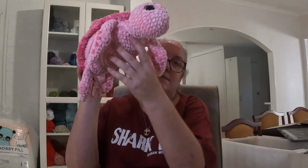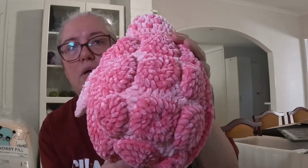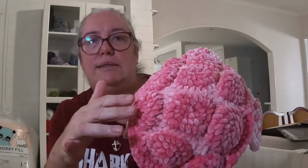It is quite complicated but I got there in the end, and I had put it off because I looked at the pattern after I bought it and I got scared. I'll be honest, I got scared. So this is Matilda. Matilda the sea turtle. So Matilda has the actual shapes in the shell of the different bits of shell. So you create all these separately, then you do a border around each, and then there's a certain way that you have to sew them together.